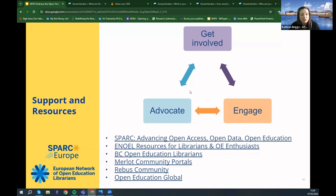So on the screen, we have shared some resources that we find valuable. And I will, of course, point out the ENOEL resources for librarians and OER enthusiasts. So members of our community collaboratively create resources and collect links to key documents that can support librarians and OER advocates. And we also have a Wakelet page as well that we are constantly updating and adding links to. So if you would like to join our network and to take action to foster the development of policy to support and expand OER, you can get in touch with Paolo, who's the SPARC Europe OE Community Manager, and SPARC supports systems for research and education that are open by default and equitable by design. So please do check out OER communities near you and get in touch with us, okay?